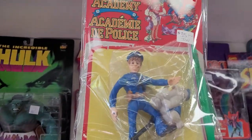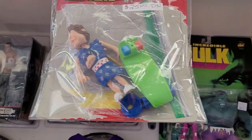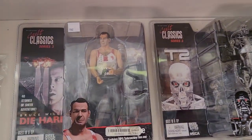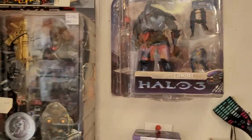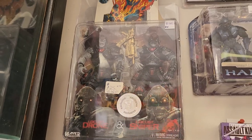But this wall catches my eye. The Police Academy figure. That's funny. But then let's take a look underneath here. Because, like, geez. We got Bruce Willis Die Hard. Now, I don't think that looks really anything like Bruce Willis, but it's a cool figure. Halo 3. What else do we have? I don't recognize those two.